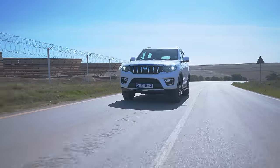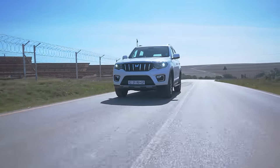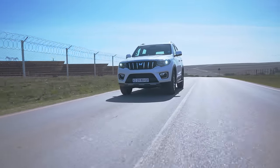It's a good old-fashioned slush box, but there's absolutely nothing wrong with it. For me, the mark of a good gearbox is one that you don't even know it's there, and that's pretty much the experience that I've had with this new Scorpio N. Around town, I've been enjoying it. Out here on the open road, out here in the farmlands, it's performing well as well.